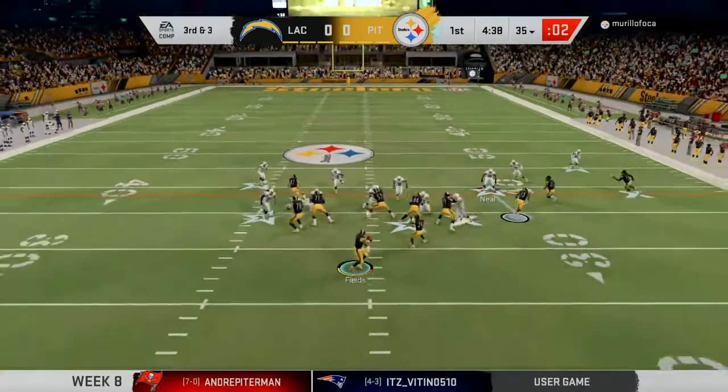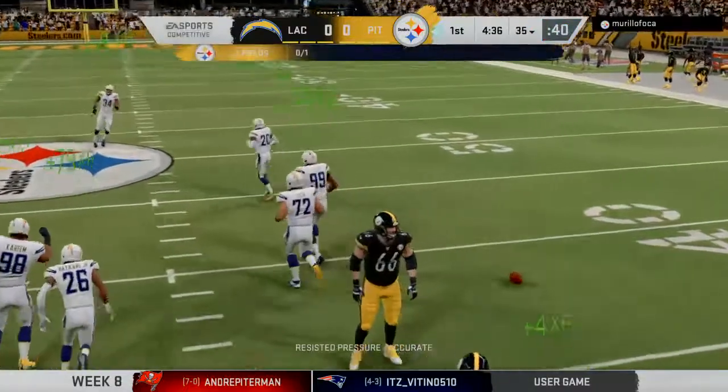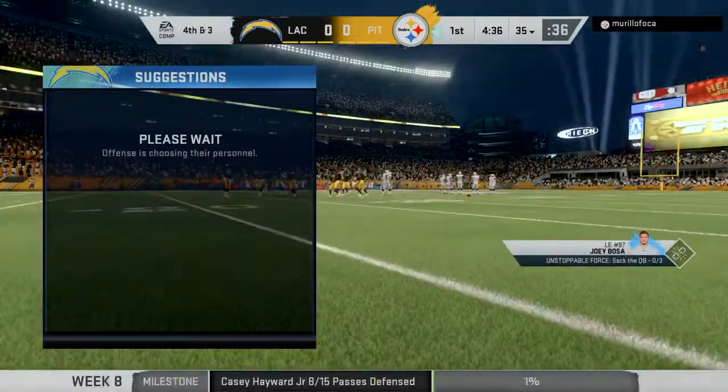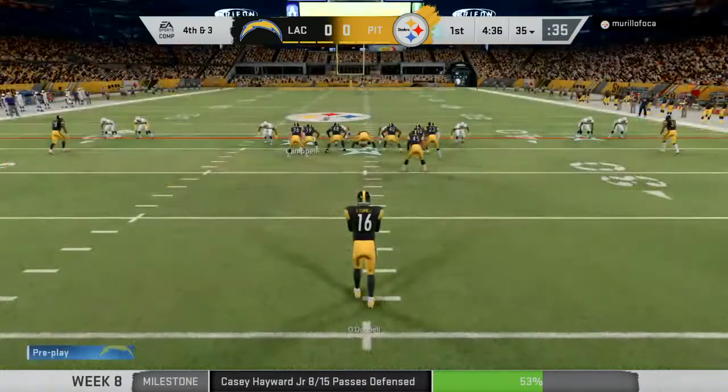Switch. From the gun, Fields. And tight coverage there. It's knocked away, incomplete. Casey Hayward, the Pro Bowler, there to knock it away. So the defense is able to get off the field here on 3rd down.